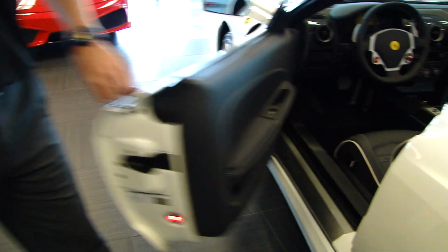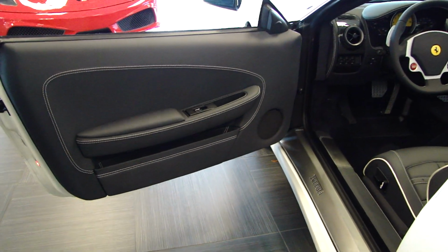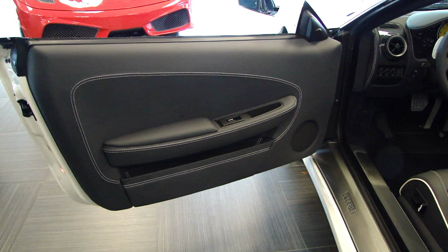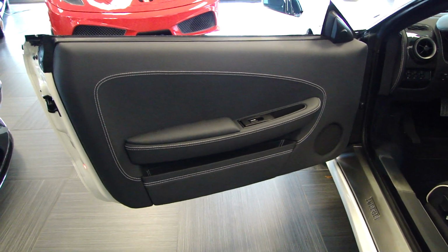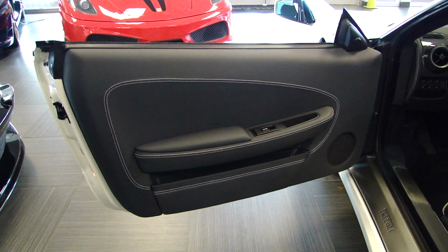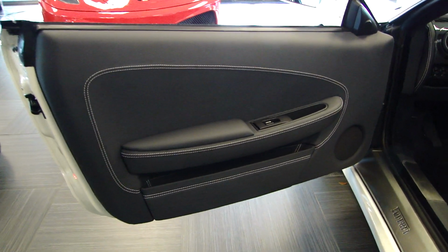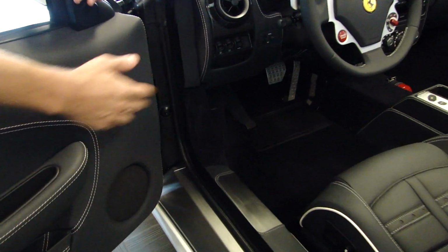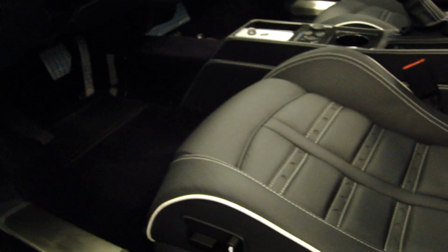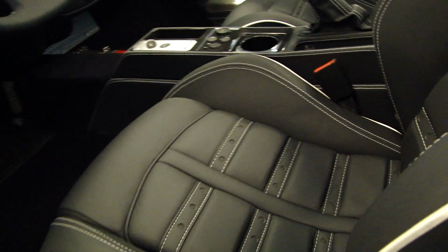I'll go ahead and open up the interior now. This interior is absolutely stunning. This is Blu Scuro, is what they call the color of the leather. It's extremely dark blue. It almost looks like a black or a dark gray. First thing you'll see is all the contrasting stitching throughout the interior, the seats, the dashboard, everything all has white stitching. These are the Daytona style seats. Also have the power option.